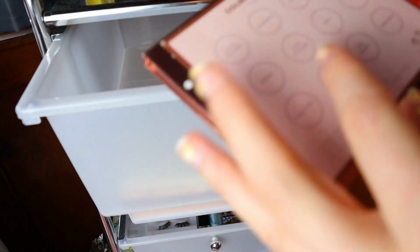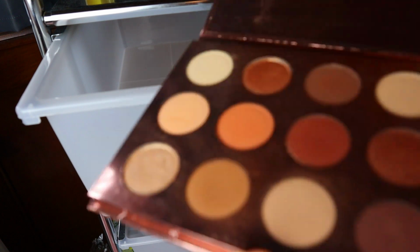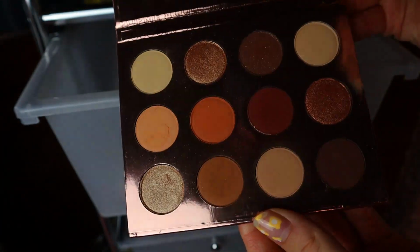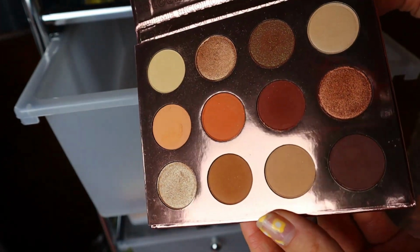And this is the ColourPop Double Entendre palette, which I could probably also stand to get rid of because it's just a bunch of neutral shades and I never use it.